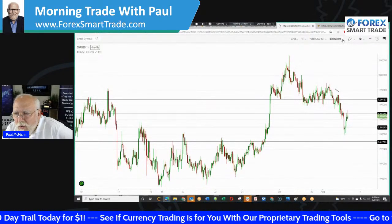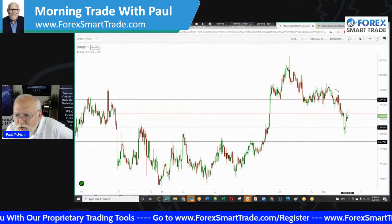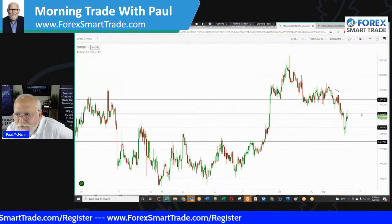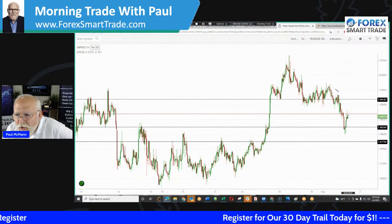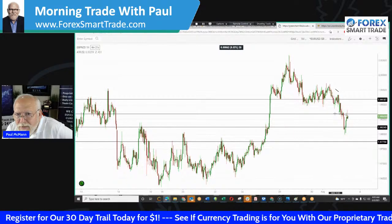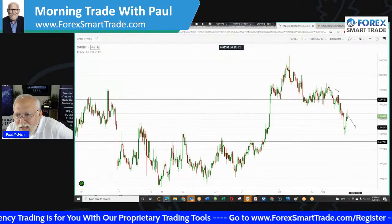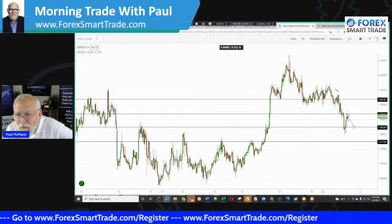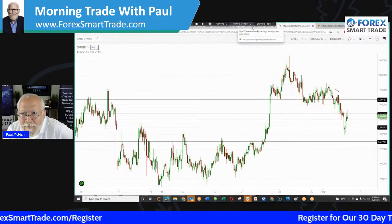So then I also want to know how much room do I have between. So I'm using the measure tool. How much room do I have to the support line? So there's 6 pips up and 39 pips down. So 6 pips up till I go back here, 39 or 40 pips till I go down here. Now going back.